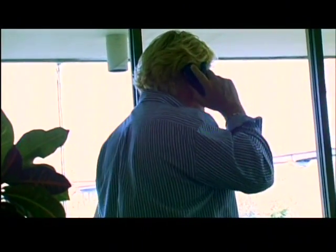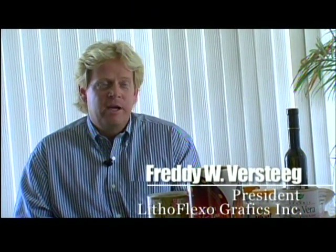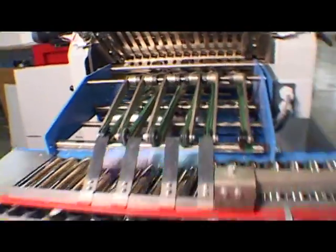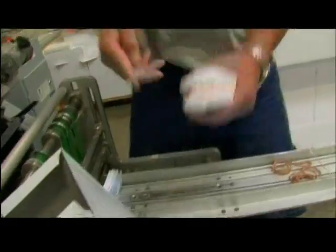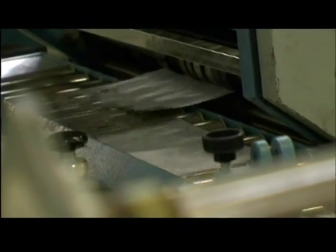I've been president of LithoFlexograph since 1986. My father was a Dutch immigrant that came to the United States in 1957. He was one of the fortunate ones that was able to come here and had the American dream opportunity to start his own company because of the taxing situation that was going on in Holland.